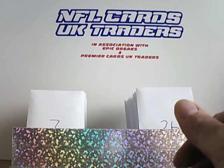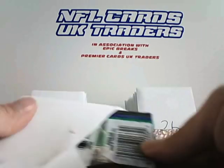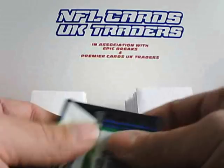Pack 7 is going to Ben Smith. So Ben has an older one. This is a 91 Stadium Club. This is where you can find your Brett Favre rookies. So, 91 Stadium Club for Ben.